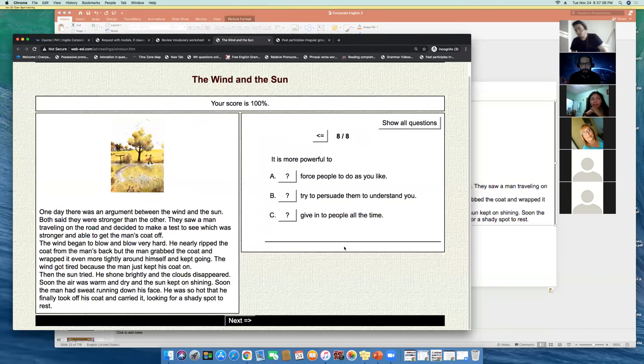What would you guys say? I'm not sure about it. No? Is it more powerful to force people to do as you like? I guess it's letter C, I think. Give in to people? Mm-hmm. Is it more powerful? Let's try it out. Let's see.